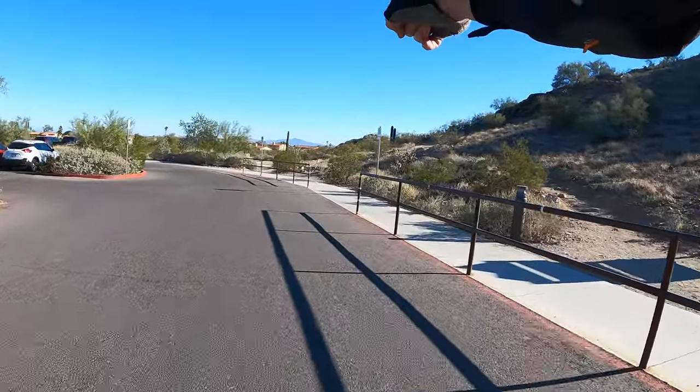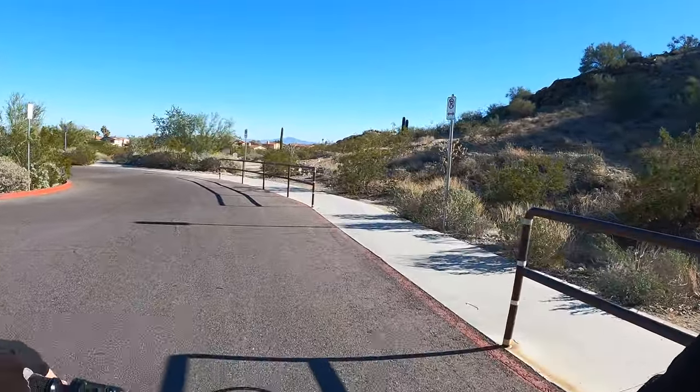Just had a few technical difficulties with the front of my bike on the spindle, but I think we've got it squared away. I'll just have to keep an eye on it. But we're gonna get everything set here and get underway. And we will see you on the trail. We're going this way. I believe this is Desert Classic.